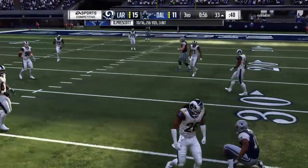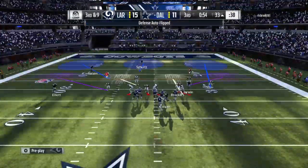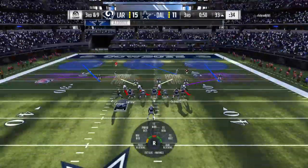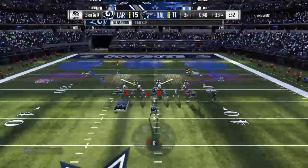And that's complete. It's the Carr-to-Cooper connection. And he's going to get it down to the 33-yard line here. Only 3 yards on the catch. It's third down.